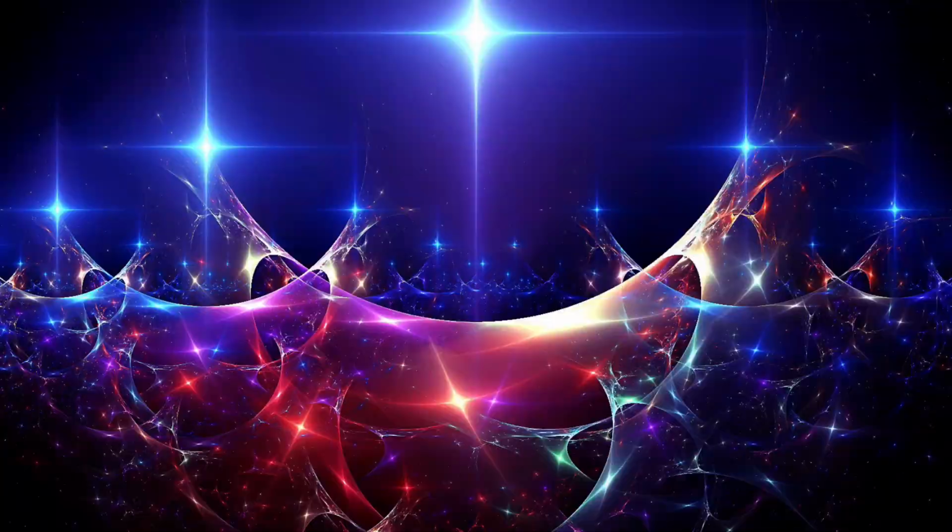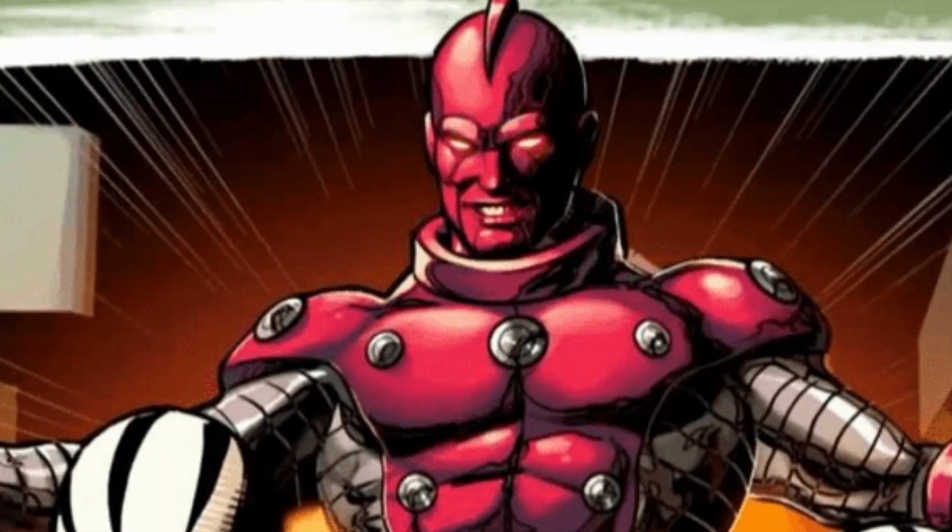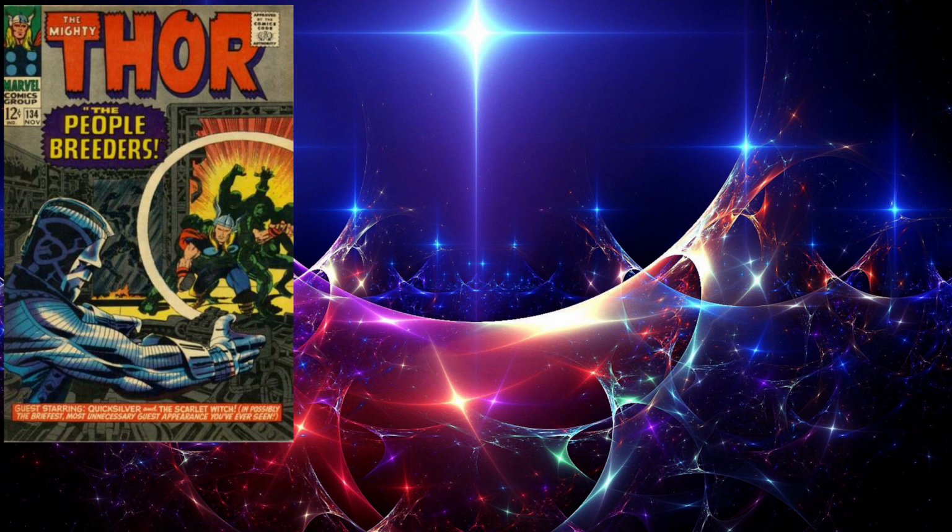Now let's talk about this book. It's the first appearance of the High Evolutionary. Now, there's a 27.07% increase in copies that have sold ever since the movie has dropped. I went out and saw the movie. I thought they did a great job at it.